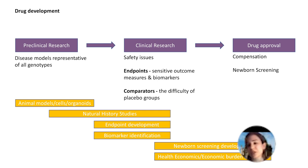And then moving towards the drug approval processes, when we have a compound approved after clinical trials because we saw that it was safe and efficacious, then we need to have in hand the results of those studies that show the impact of the disease on the society, that show epidemiological data, and show the impact of a disease on the healthcare system. Because only through these results we will be in a position to get the approved drug compensated by healthcare systems. And as a next step, we need to have these newborn screening methods in place so as to test and give those treatments as soon as possible.